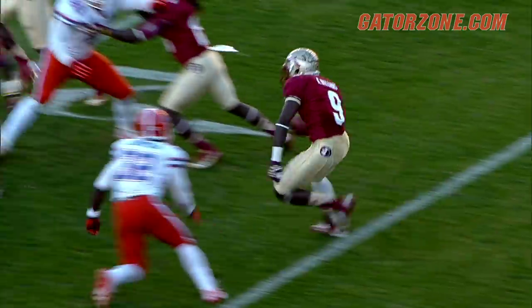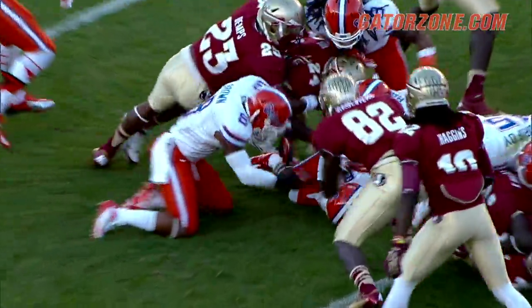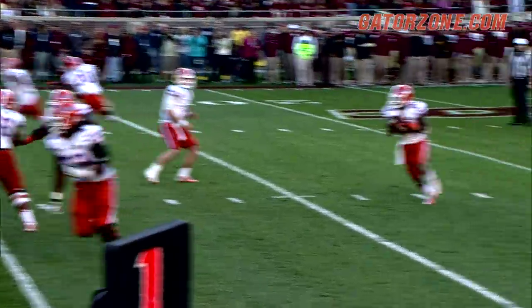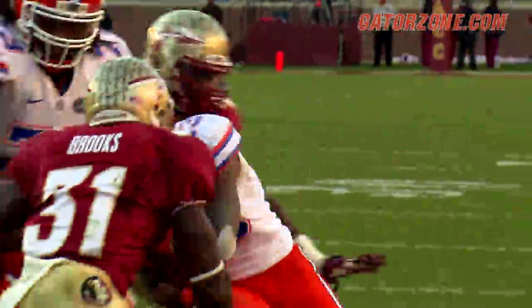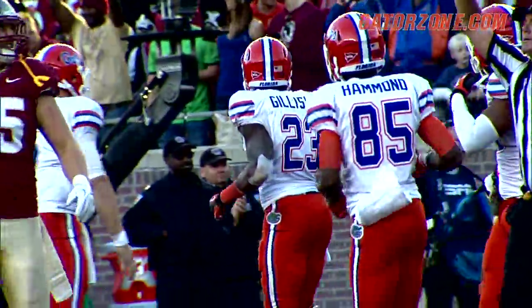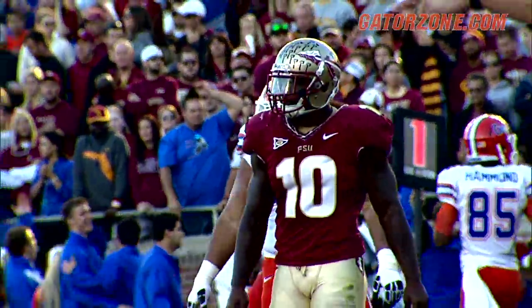Oh, my! And it is a loose ball. The Gators have recovered. Oh, my! Throws it back on a toss sweep left side. Gillislee, 10, 5, down the sideline, trying to turn that corner down near the goal line, and he's in. That's a touchdown on a beautiful run from Mike Gillislee.